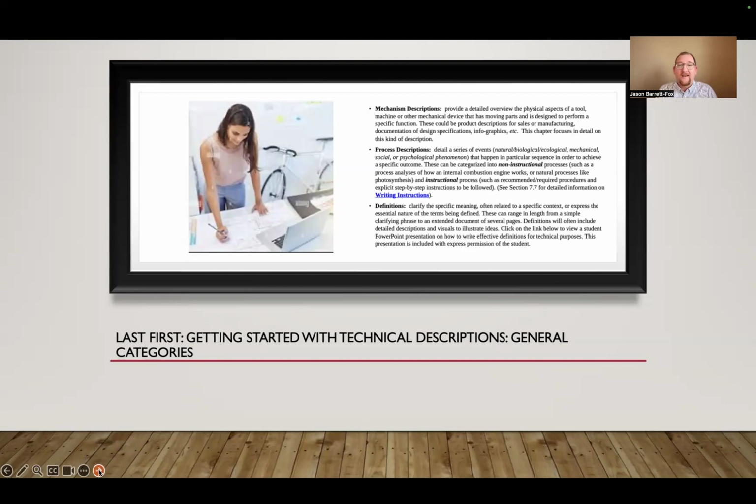of the information today. And the third type of technical description you might need is a definition, right? Here, you clarify the specific meaning of a thing, often related to a specific context, or you express the essential nature of the terms being defined. These can range in length from a simple clarifying phrase to an extended document of several pages. Definitions will also often include detailed descriptions and visuals to illustrate ideas. And so what we'll want to do is keep these three kinds of technical descriptions in mind, because they are going to be brought in and put to use inside of a technical instruction manual.